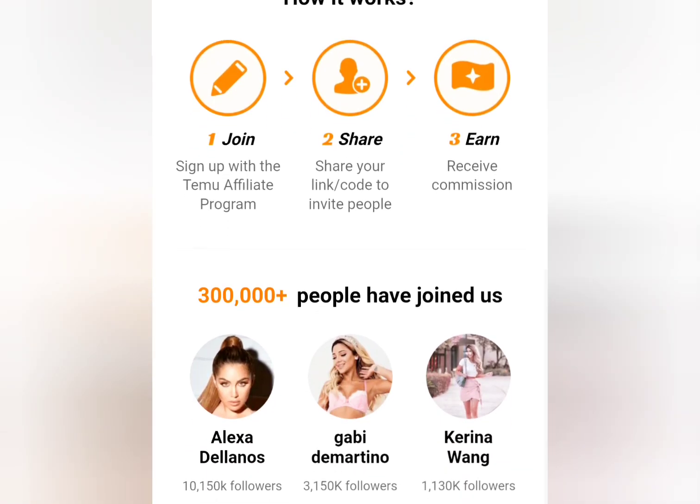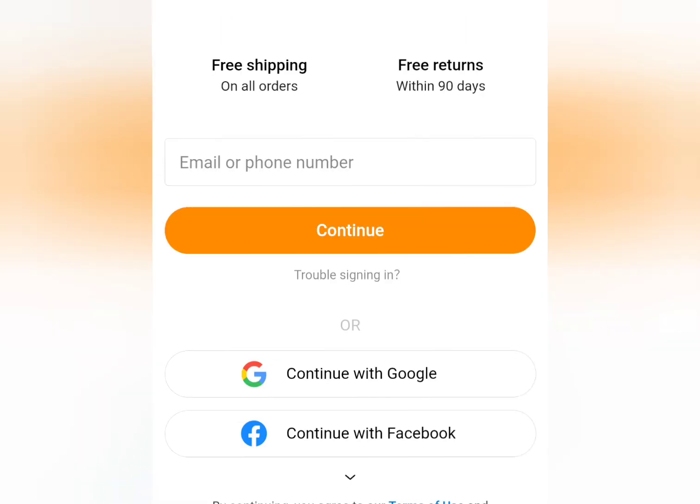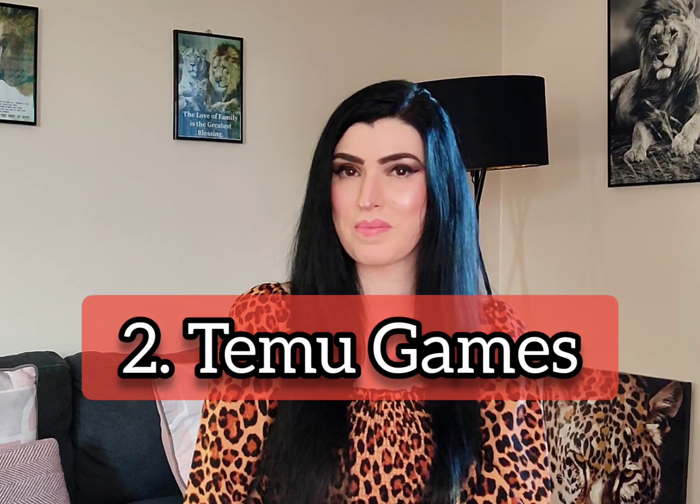Then it shows how many people have joined Temu affiliate program. Then it shows start your Temu affiliate journey. When you click on this, you will see the sign up details, which is giving your email or phone number and continue. The next way to make money on Temu website is Temu Games.